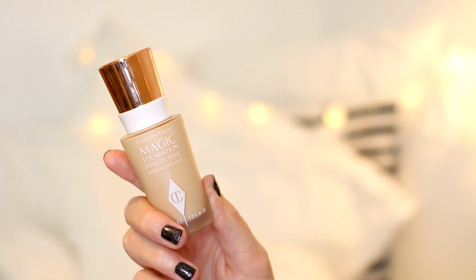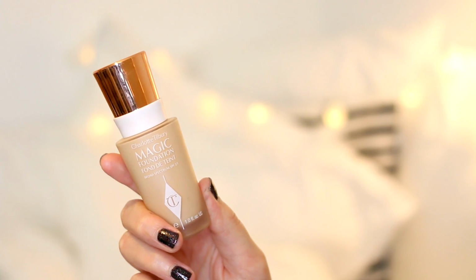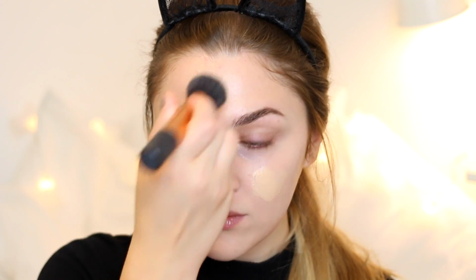So I started this look with the Charlotte Tilbury Magic Foundation. Love this stuff. I always pick this out when I'm going to a party or I'm going out for a night because it's just so full coverage. It gives a really flawless finish and it lasts for the whole night.